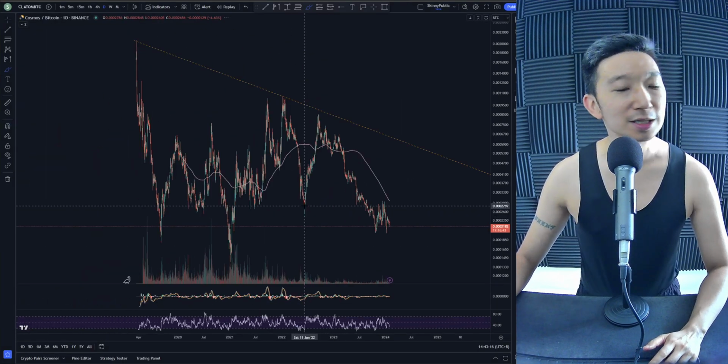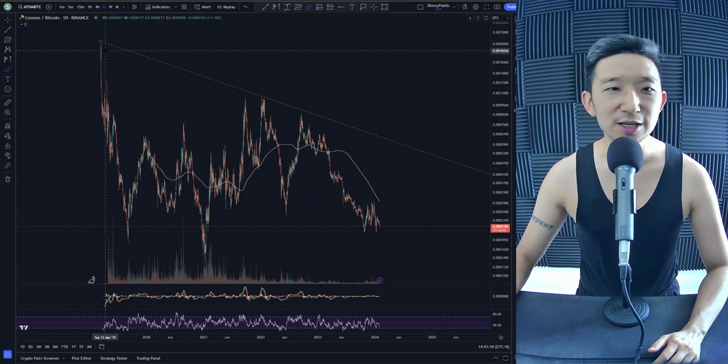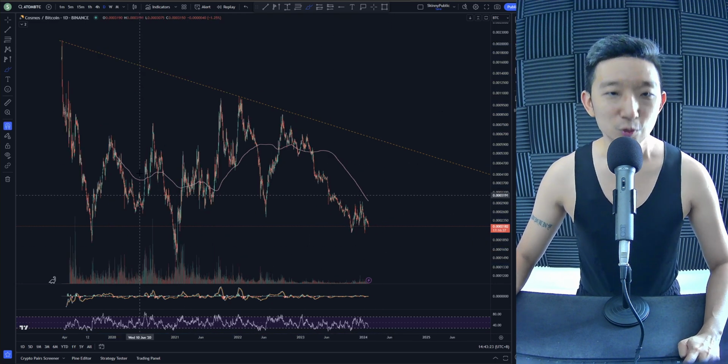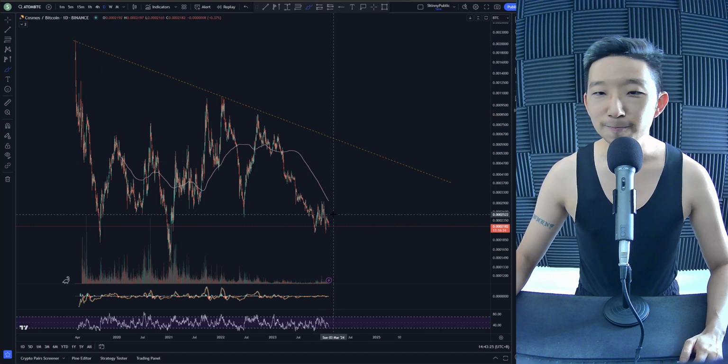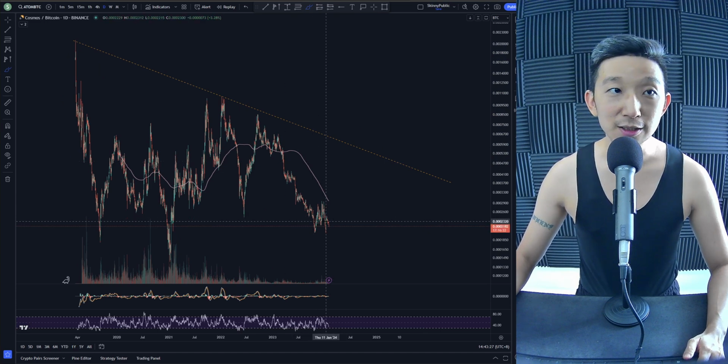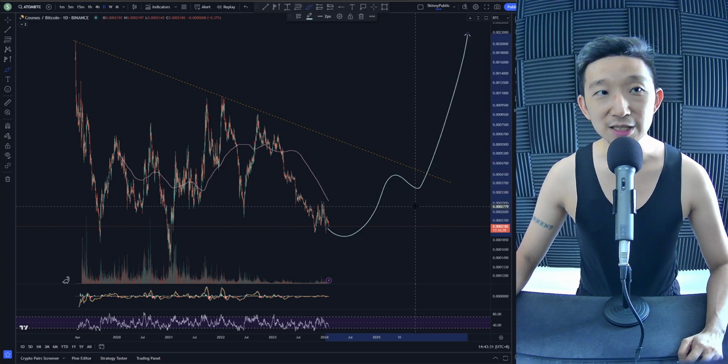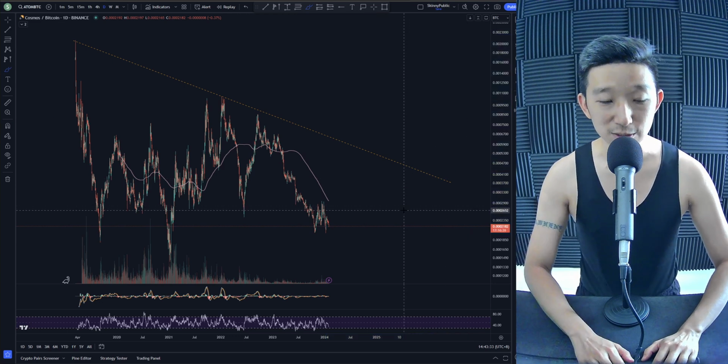Here we are for Atom. Just like Ethereum Classic, very nice, very nice squeeze. We've been observing this squeeze for a very long time, week after week after week, month after month. Again, we're expecting a C to complete, and after that we get a DE, and then we blast off. That's the expectation for Cosmos against Bitcoin.